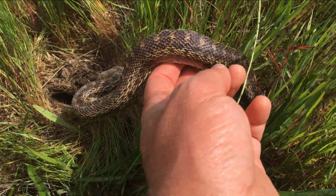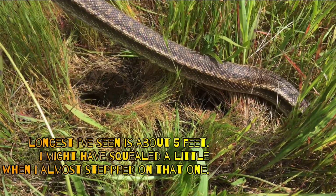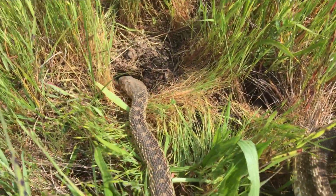This gopher hole must have been plugged. Good for the gopher, who otherwise might have gotten constricted and swallowed, or pinned against the wall of its burrow and suffocated. And then swallowed.